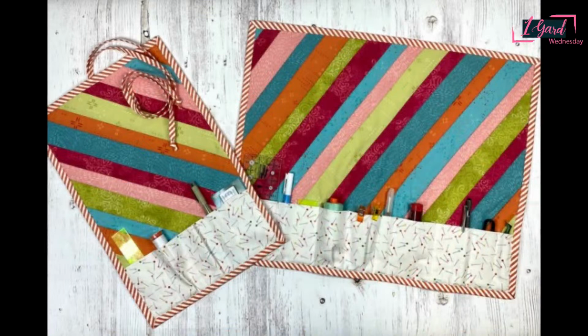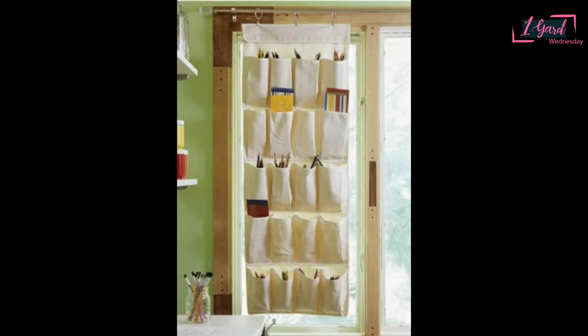Some other ideas that you could make. I really wanted to make an over-the-door organizer. Most people see them as shoe organizers, but it could be for a camper or anything like that. And I think it would look really great in this fabric. I did not have enough time to do that, but how cute would that be?